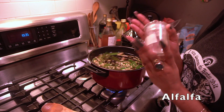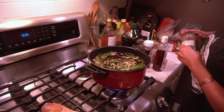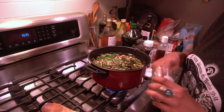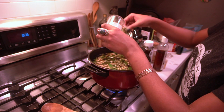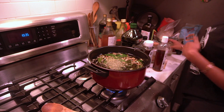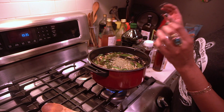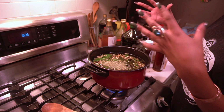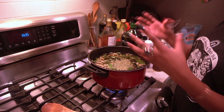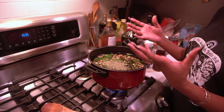Next is going to be alfalfa. Okay, alfalfa has been used to prevent poverty. So this is a great money herb to keep the money in your life. We're going to bless it that the amount of money that is available to us is always at its highest, it's always at its best, and that we never experience poverty.